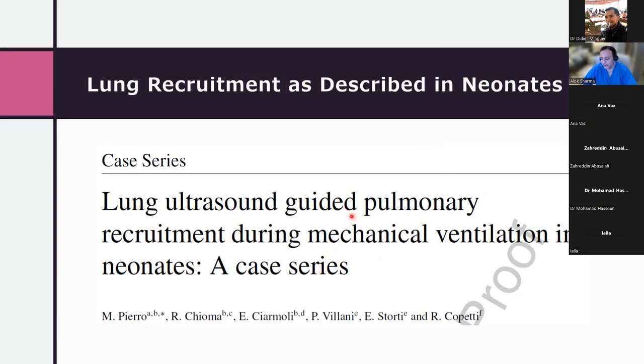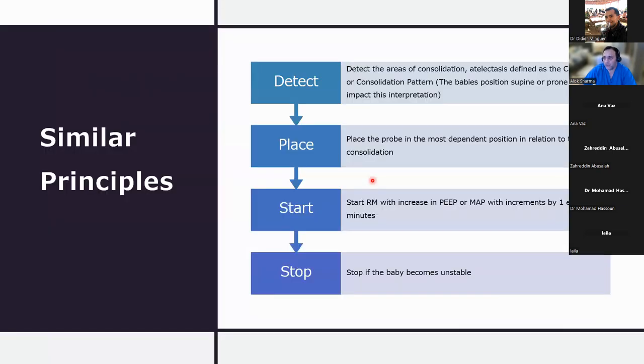You have to consider how you're going to affect venous return to the heart from the lung by doing this, but also the risk of a pneumothorax. If you start trying to do that in a baby who's just received surfactant on day 1 or day 2, you're really talking trouble. Now, what I'm going to talk to you about is how I do it. And this is just something that I call the DPSS approach.